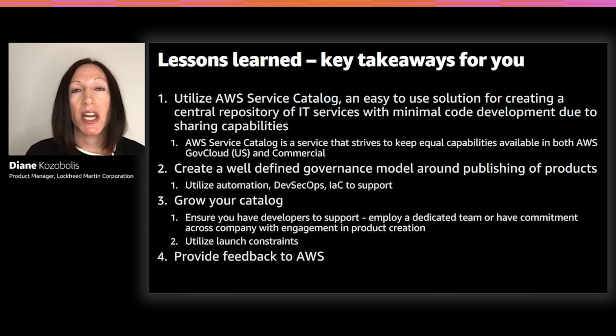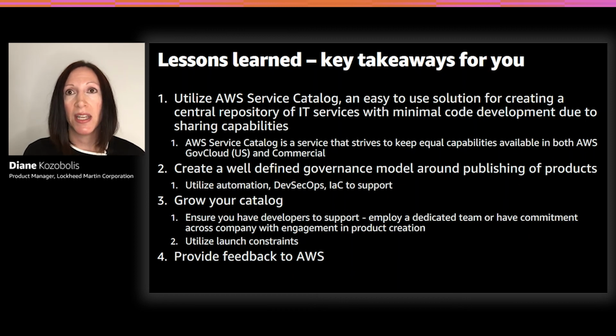So in closing, I wanted to share with you our lessons learned as we navigated through enabling governance in GovCloud. First, use AWS Service Catalog. It's an easy-to-use service for creating a central repository of IT services with minimal code development. The sharing capabilities make management of AWS Service Catalog via central account easy to set up with minimal effort. In addition, AWS Service Catalog is a service that strives to keep equal capabilities available in both GovCloud and commercial. We're able to utilize the same code for both, and we have the confidence that any new feature released by the service team will be available in both.